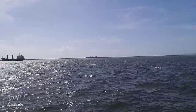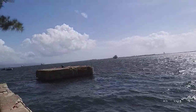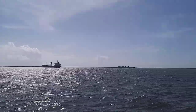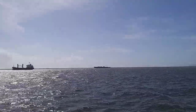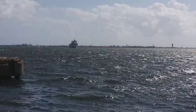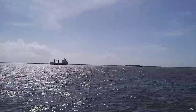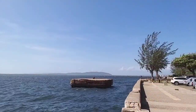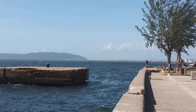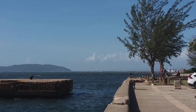So we have some ships in the harbor. They said this is one of the best harbors in the Caribbean based on the depth. They want to turn it into a transshipment hub, but that is still not yet finalized. We have the Palisado Strip over there as well, and the airport over that side. And to this side, way across the harbor, you'd have Portmore. I know you guys can hardly see, but just giving you a glimpse of where I'm at.